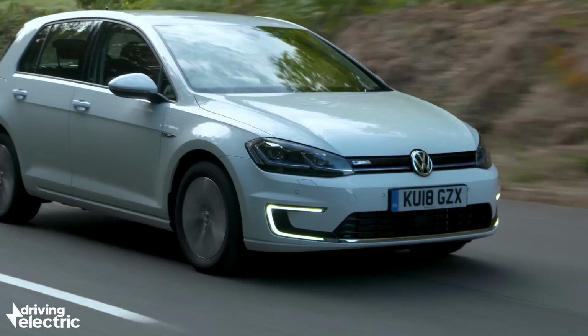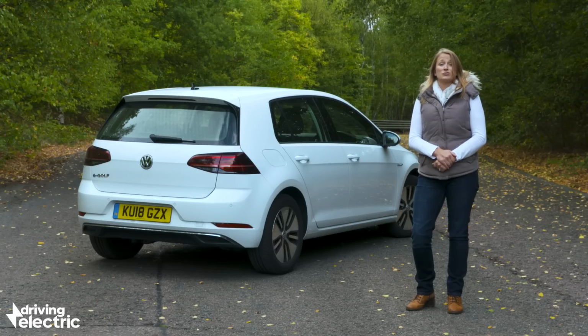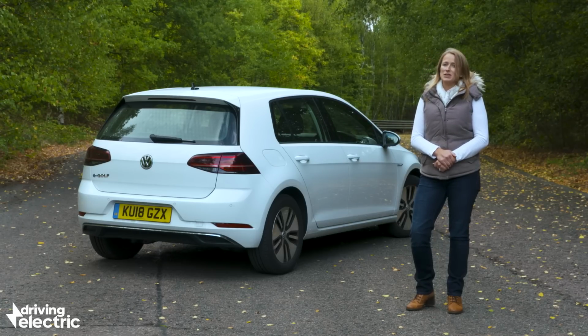So, if long journeys aren't your thing and you're just after an electric car that feels reassuringly normal and looks reassuringly posh, then the Volkswagen e-Golf could well be for you.